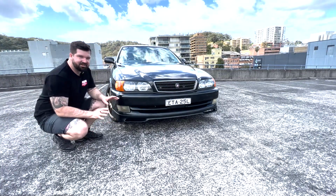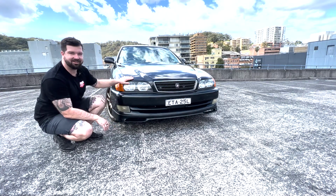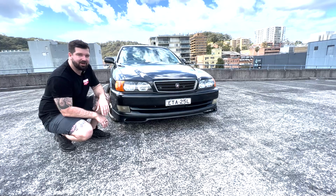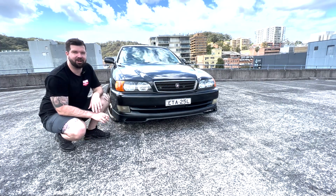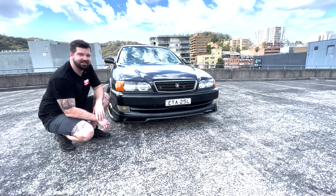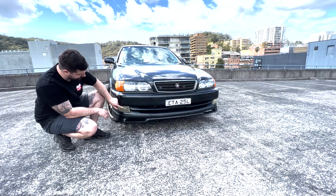So the front end is completely stock. It's got the Series 1 kit on it, this being a Series 1. I have thought about doing the Series 2 kit. They look a lot more aggressive, but I kind of like this. I think once it's lowered a little bit, it won't hit on everything, so I'll be sticking with the Series 1 lip. We've got a bit of paint cracking and crazing here.